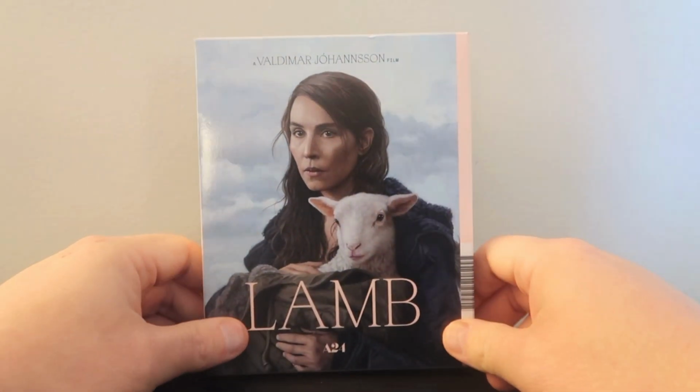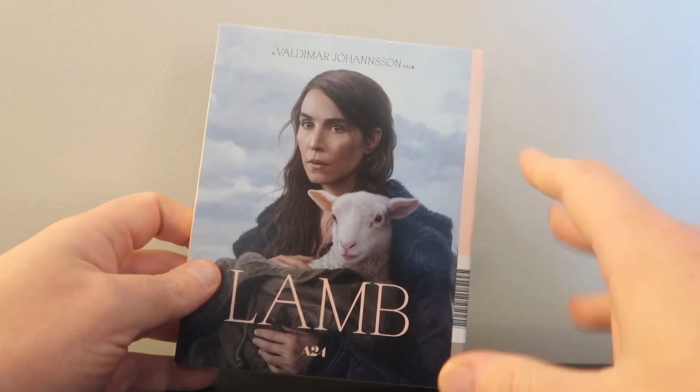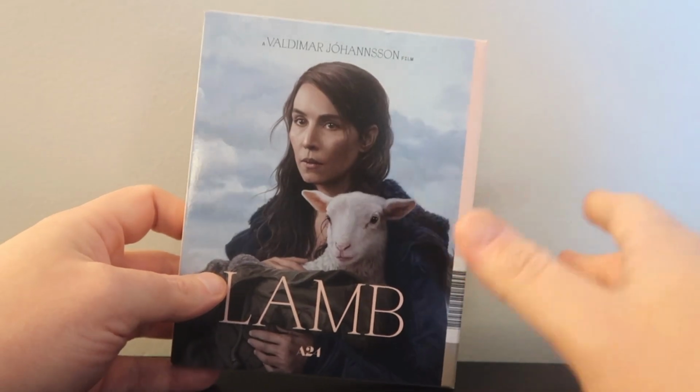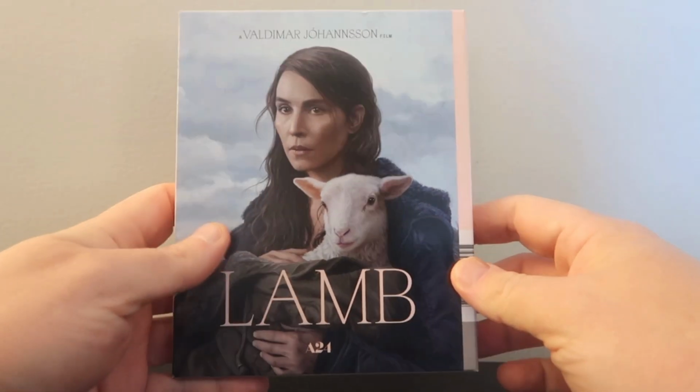All right, we're going to talk about the picture quality and the audio in just a moment, but first, let's do a quick unboxing. Okay, we have the A24 exclusive 4K Ultra HD of Lamb. Unlike previous A24s like Midsommar, this one will fit on your shelf. It goes right alongside a standard 4K or Blu-ray, so you should be good.